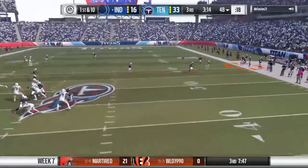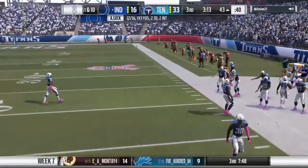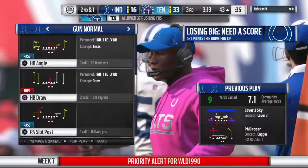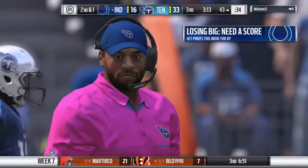Play action here on first down. And he'll go down inside the 45 before going out of bounds. It'll be a gain of 9, and it'll be second and about a yard to go for the first.